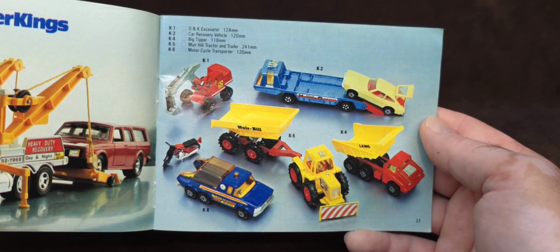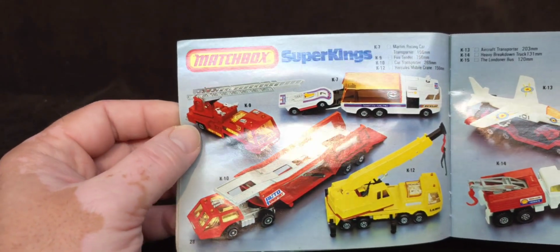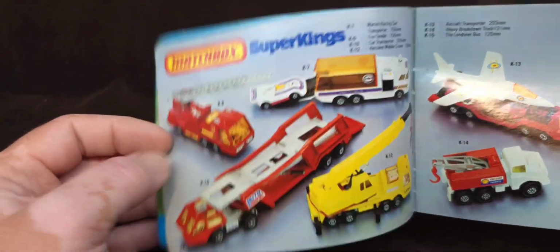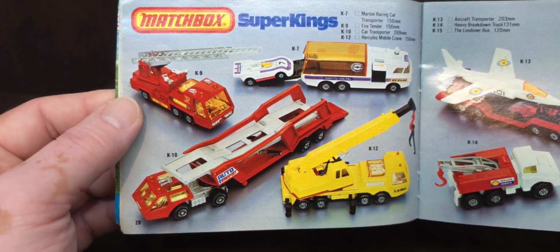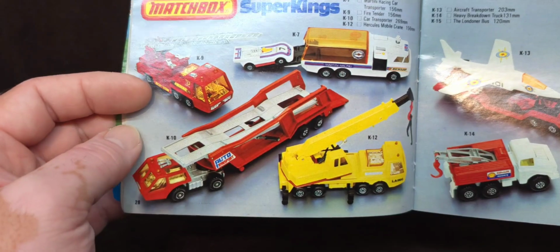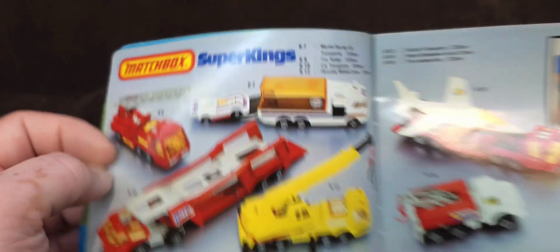Then we have these guys. Ooh, I have this right behind me. Rich donated it for the fundraiser auctions we do for Ukraine. That's fantastic. It's behind me. I actually have an unboxing video with that if you want to check it out. That's really cool. K10 car transporter. Yeah.